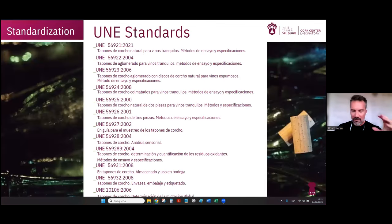And here, just to give an idea, you have a list of the most relevant Spanish standards. There are more than 20 standards related to cork stoppers. The list is in Spanish, but you will see regulations on migration, TCA analysis, sampling, and also regulations related to the type of stopper. Specifications for natural cork stopper, agglomerate cork stopper, microagglomerate cork stopper, etc.